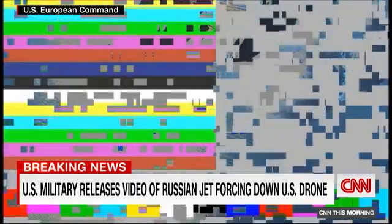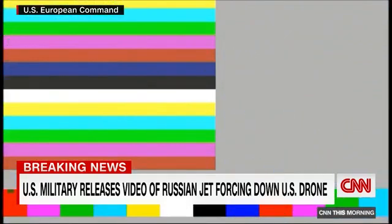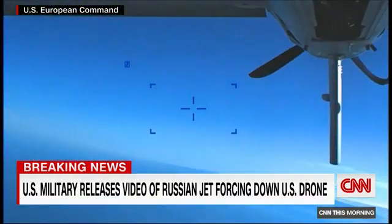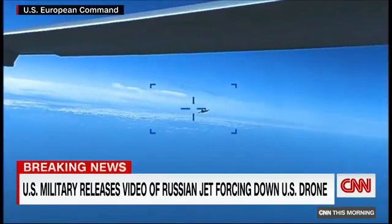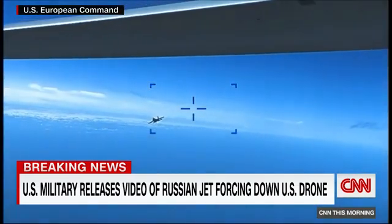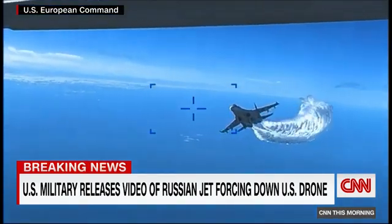Then the jet goes away, it comes back, it dumps more fuel, and then it hits the American drone. It clipped the drone, one of the Russian fighter jets did. That is when you see the color bars there. Ultimately, of course, this is what led up to the downing of this drone we have been following all week since this happened. This interaction that happened on Tuesday, we are told lasted for over half an hour.